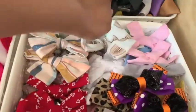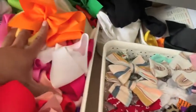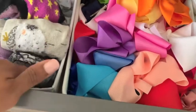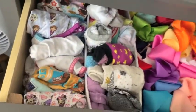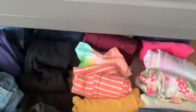My daughter's room, I have more of those same organizers that were in my son's room, but these are in the white color. They come in various sizes. Like I said, I think you pay like $12.99 for a pack of 6 or 7. And we just have them organizing all of her items. And then this is one of those Walmart organizers that came in the pack, and I use that for her socks. But that is how her drawer is organized. And then her clothes as well are just rolled.